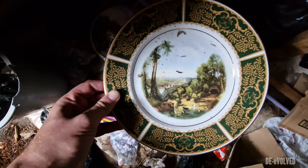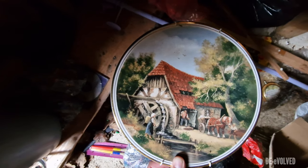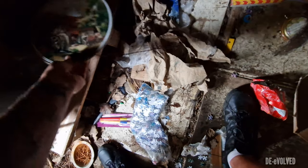A little tree, some Christmas stuff, some old storage. Little cups. Little figurines. DVDs, yeah, so this is like new storage. Whoever used the property last has stored stuff in here. There's some old plates here, they're quite nice. Look at these. Very nice. That's quite cool.